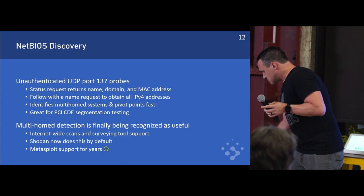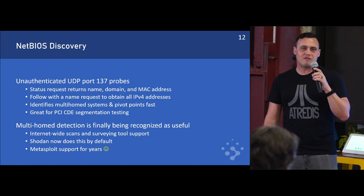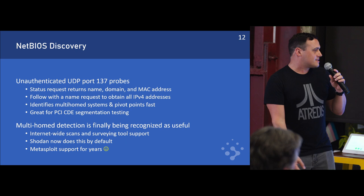So my favorite discovery technique, bar none, ever, is NetBIOS. Like the 137 UDP, boring old UDP service that's on every single Samba and NAS device, every Windows box, every macOS server out there. It's amazing. You get so much information out of one unauthenticated packet. A single query will give you back the MAC address, the host name, and the group name.